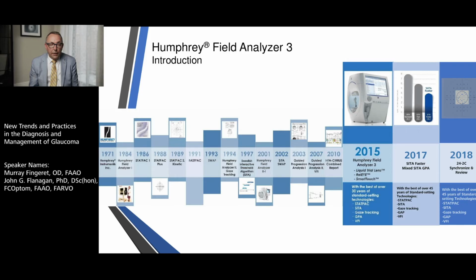It's my pleasure today to talk to you about a couple of new things in perimetry, specifically SITA Faster and 24-2C. We've had the perimeter, the Humphrey Field Analyzer, with us since 1984 in a couple of iterations. And in 2015, the Humphrey Field Analyzer 3 was launched. And there's been some significant updates just very recently.